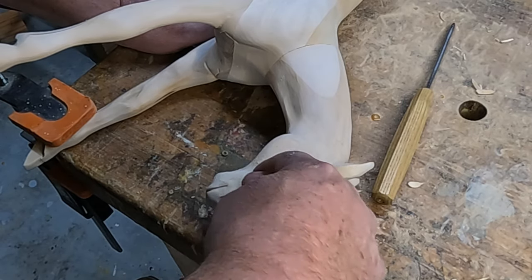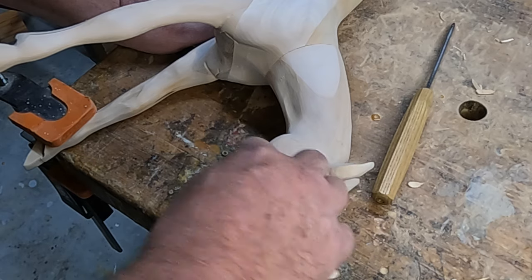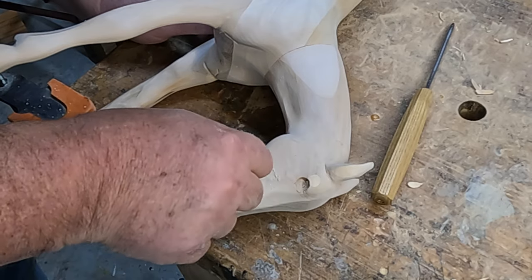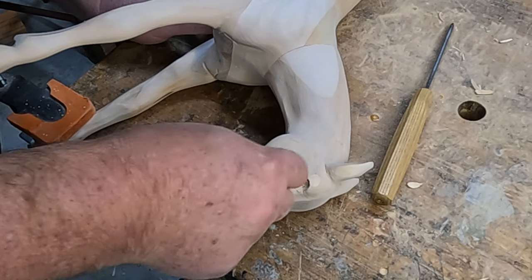And again, our bridle is gonna go over a lot of this. You're not even really gonna see it. It's kind of a waste of time to do this, but I was curious to see what it looks like.